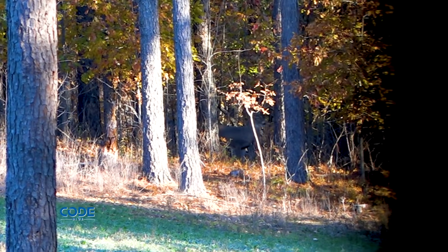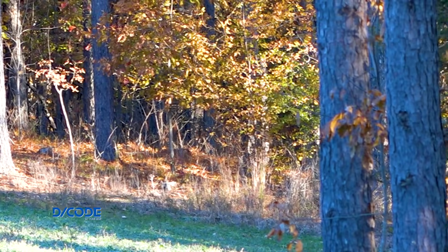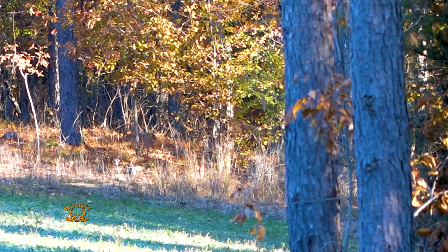Suddenly, I looked behind us and saw a good set of antlers. Did he hear us or is he just crossing? No, he's crossing. I can see him right now. This buck was gone as quickly as he appeared, and it seemed he was cruising looking for does.